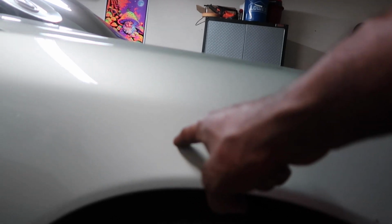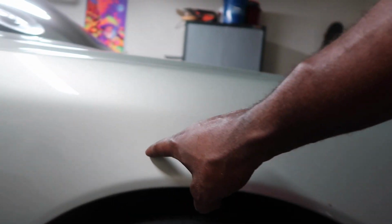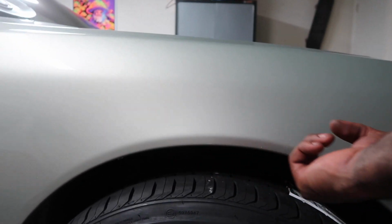I do know people say start up high. When you're trying to roll, don't try to roll down here first. Start up high so you can pull it all the way out and then come down lower. And then on the inside of these, I'll show you once I take the wheel off.